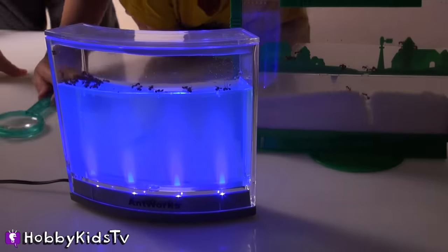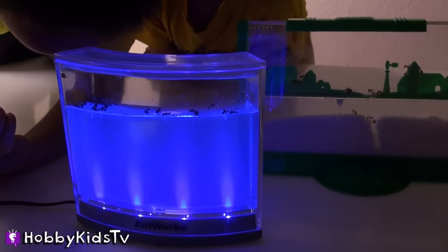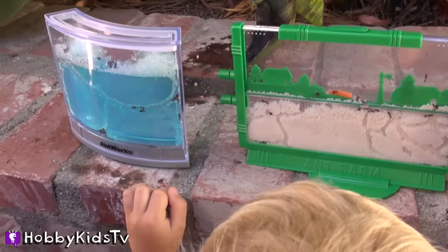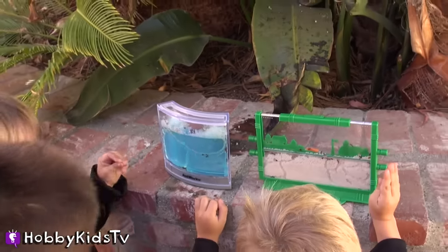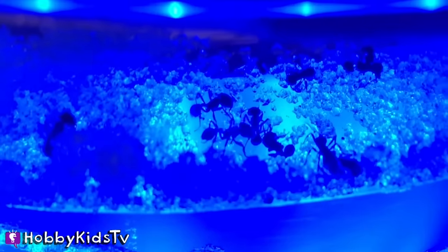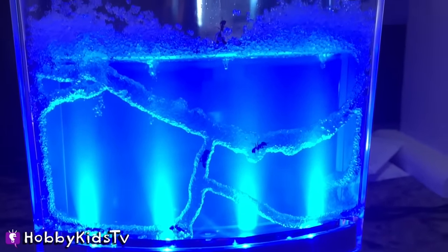Wow. Those ants are pretty. Isn't the lighted ant farm pretty? We saved Ant-Man's tiny friends and we put them in their new home. Let's go give them to Ant-Man. After several days, you can see that the ants have made their tunnels. Keep watching as the Hobby Kids venture into the ant tunnels.